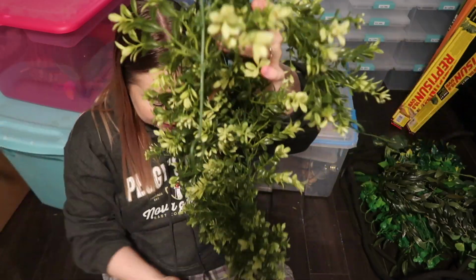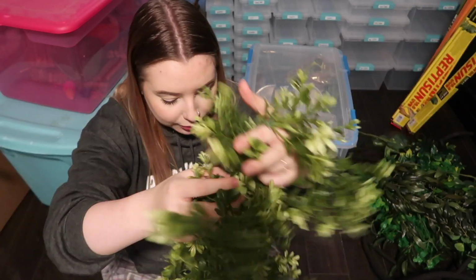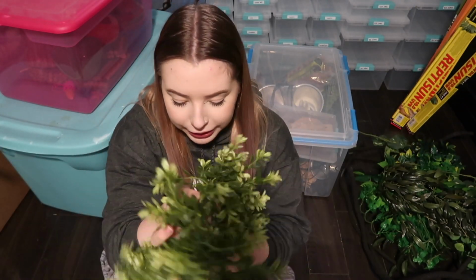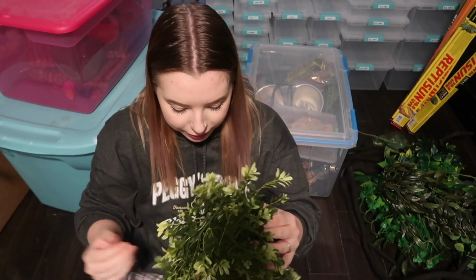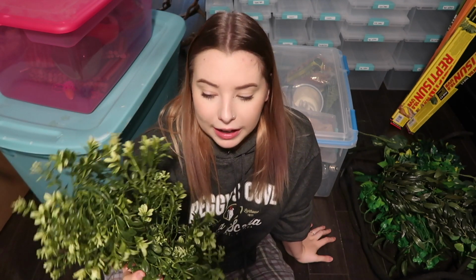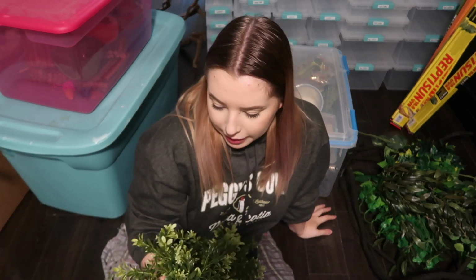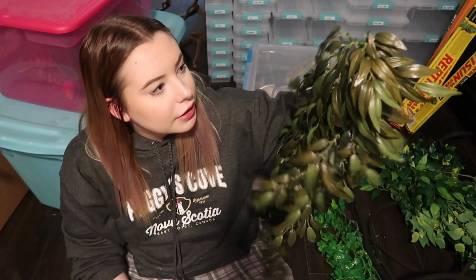Then I have this long vine here. This is something that I got from the craft store. I don't really use fake plants in most of my cages, but I do like to keep some on hand just because they can be good if I need to fill some space or if I have a quarantine enclosure. I'm gonna keep this vine.